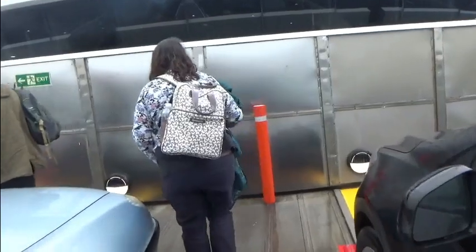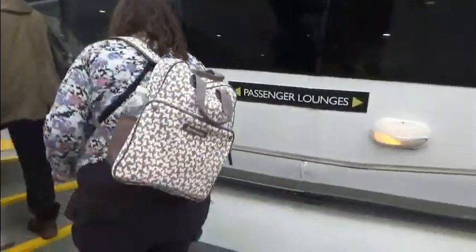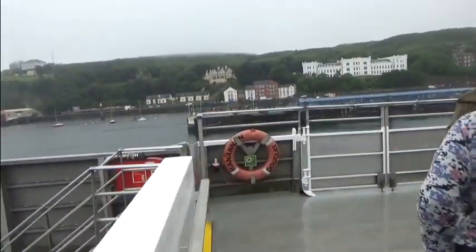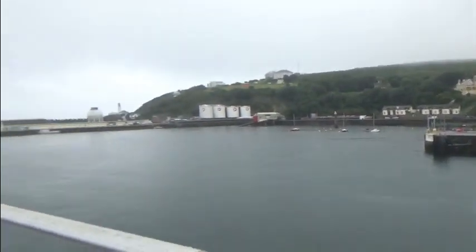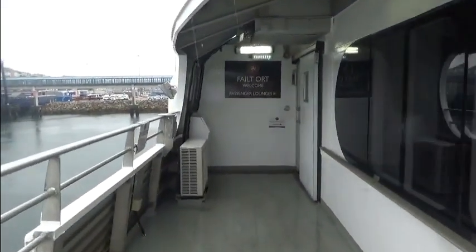Right, so the car is now on board. And here we go, we're going on board the ship. We're going to see passengers this way. Right. This is a completely different kind of passenger lounge. This is a completely different kind of ship to what I'm used to. I've never been on a sea cat before. There is Manannan in Douglas, it's a Manx ship. And there is the harbour, as you can see. Manx. There's that ship I saw earlier. Nice.